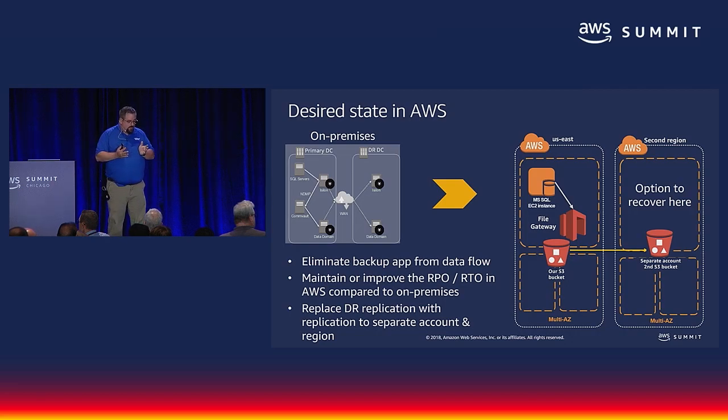And then, because now we're able to replicate to a secondary physical data center, we wanted to make sure that we had some means of replicating that data to another location. In our case, that was a separate region, and we're actually working on building a separate account that we will replicate that data into. So if anything happens to our primary account, we have a completely separate account with all of our data in it that we can use to recover the business.